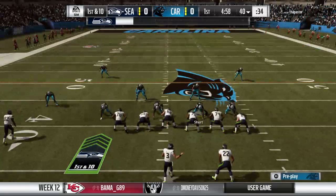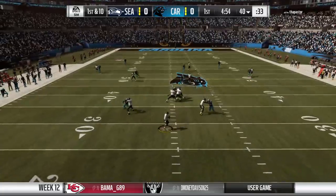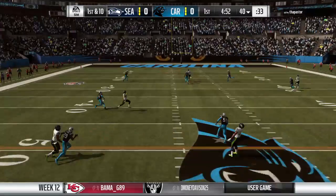What I love about watching the passing game nowadays is that the one-dimensional receiver is really starting to leave the game. You've got to be able to do it all. Of course, you got to run fast.